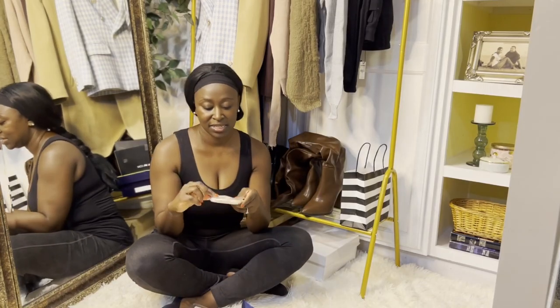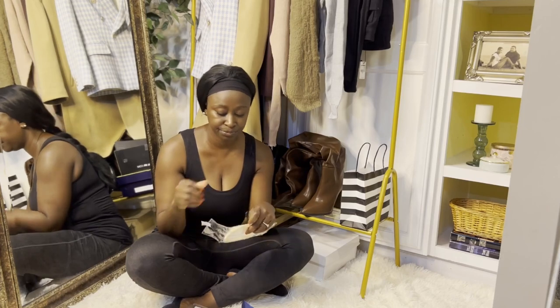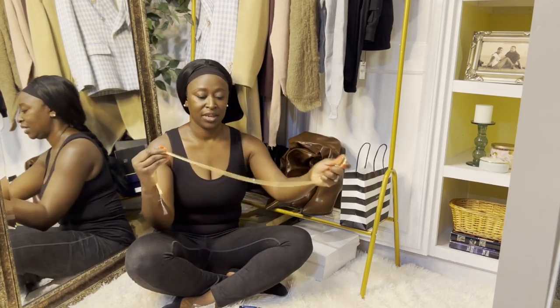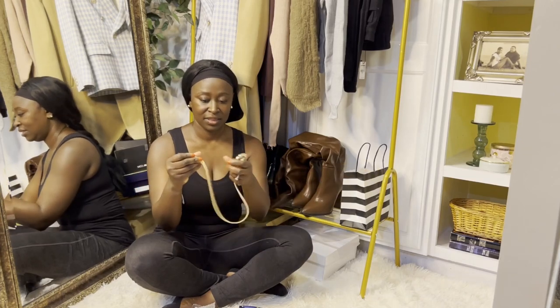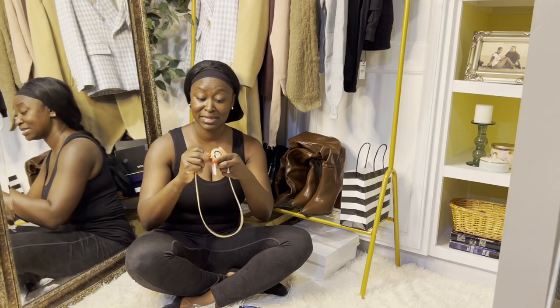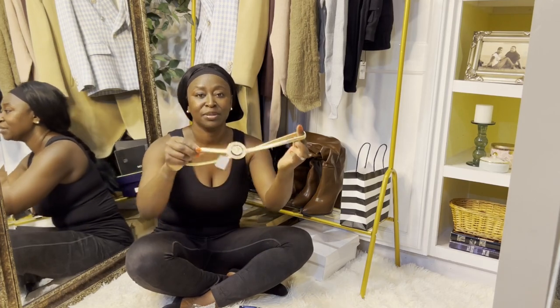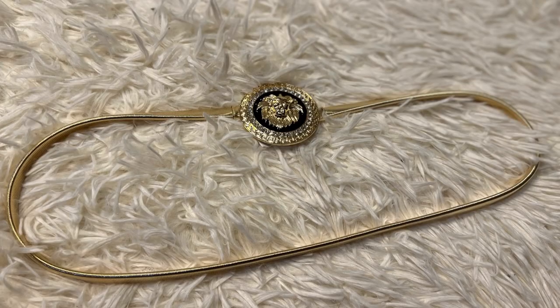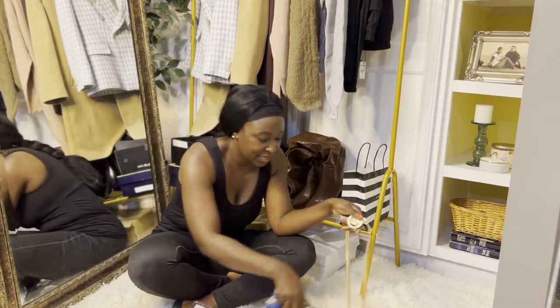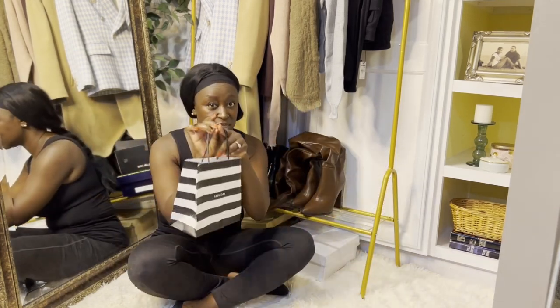And then this is a belt. This is so pretty. So it's gold. It has like this stretch, so you know it can expand as I need it to. But yeah, it just puts on. It is so cute. It has a little lion, black and gold, and some little rhinestones around there. So that's that. And then for some skincare.